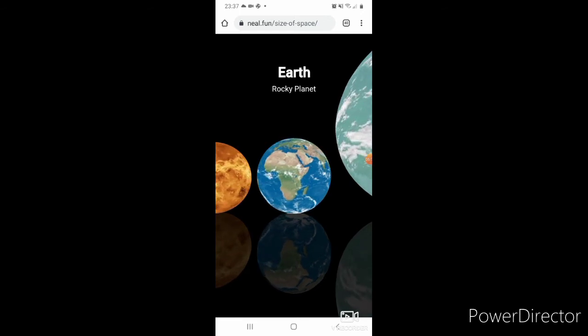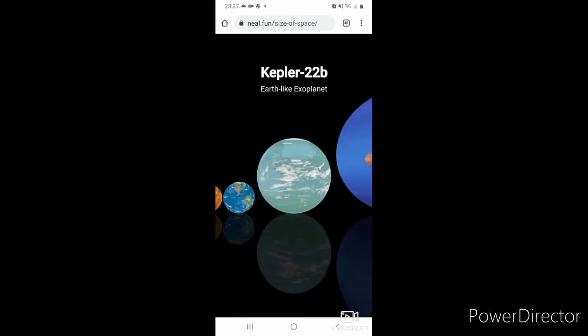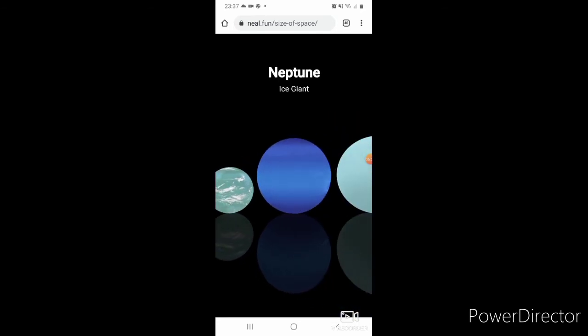And then there is the planet we live on, Earth. And then there is Kepler 22b, which is also an Earth-like exoplanet. It looks like Earth, and exoplanet basically means a planet outside the solar system. And there is Neptune, an ice giant.